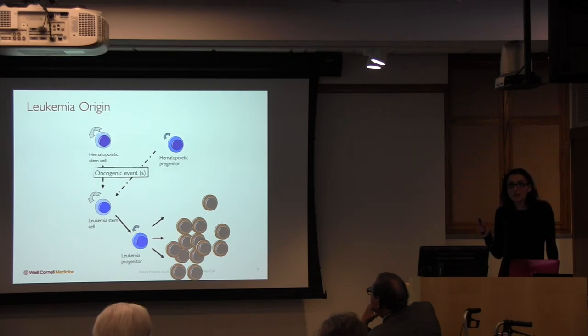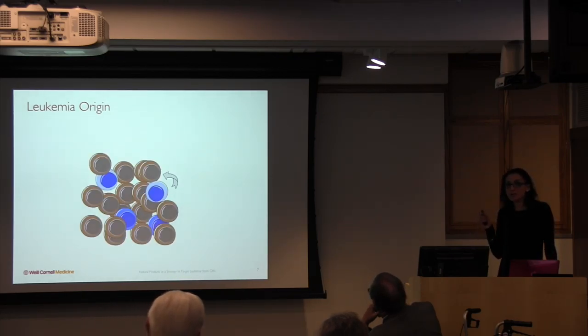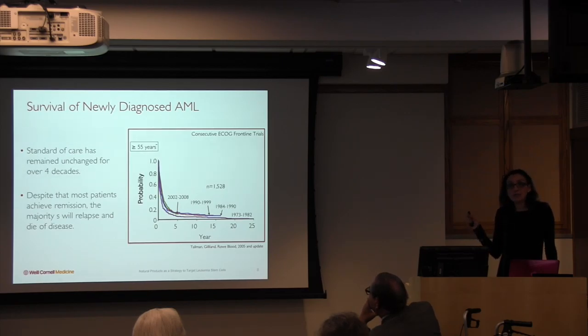But what I want you to think is not where leukemia comes from. What I want you to think is how heterogeneous leukemia is. So in a single patient, you're going to have leukemic blasts, leukemic progenitors, and leukemic stem cells. And the problem becomes then when you look at the outcomes of patients with AML, or acute myelogenous leukemia, which is what I would like you to focus on, because this is a big problem, and that's the reason we work on AML.